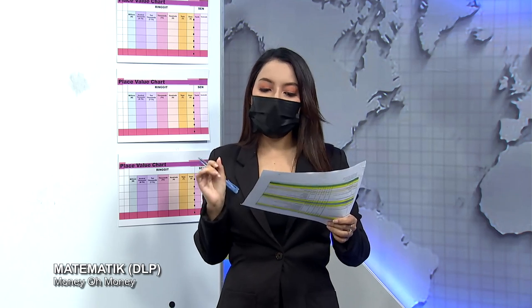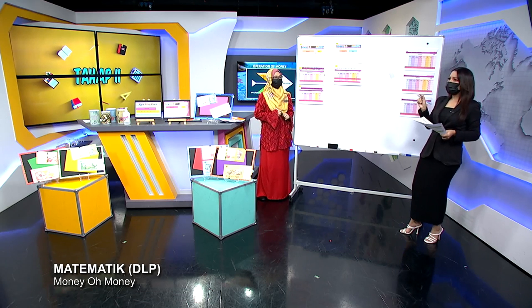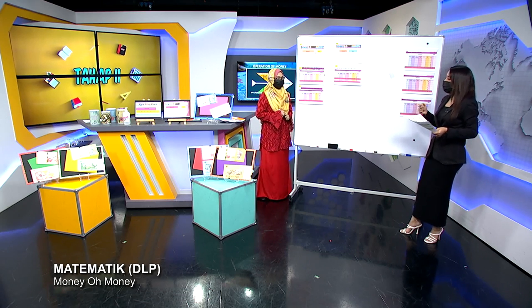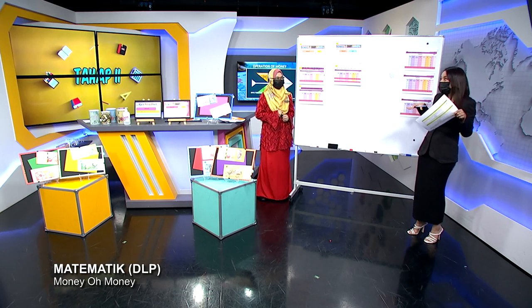Ah, there you go. A bit in sync with our topic today, which is money, oh money, for our slot level 2. Today we'll be learning mathematics DLP with our very own teacher, Miss Nur Nazrani Muhammad from SK Gong Kapas, Terengganu. Just now you mentioned we'll be learning addition, subtraction, multiplication and division. Yes, but perhaps we're going to start on an easier level first.